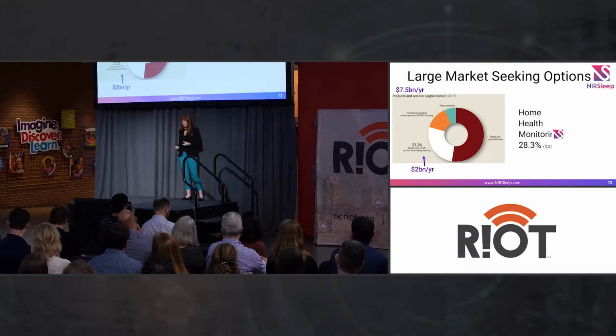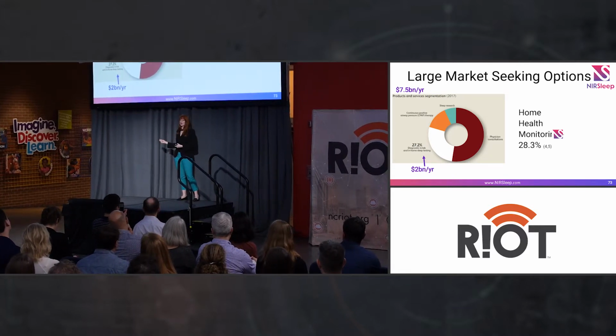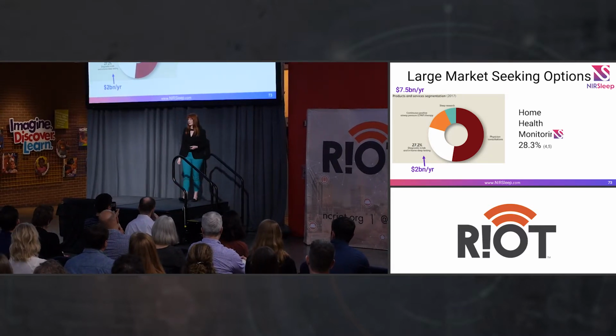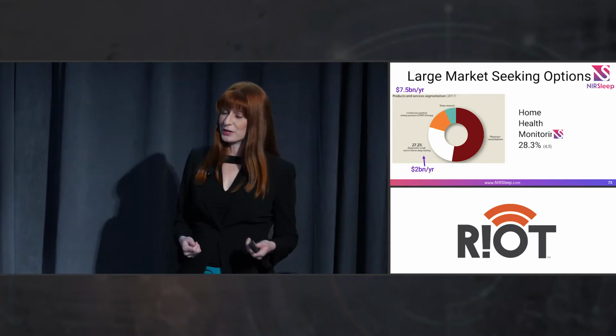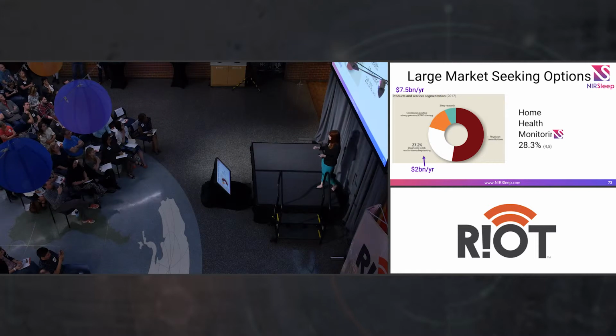Meanwhile, people are telling us how they want to spend their money. Home health monitoring is growing at almost 30% a year, and companies like Everlywell or 23andMe have demonstrated that patients want data, and they want objective data, and they want it at home.